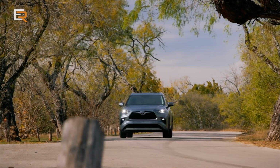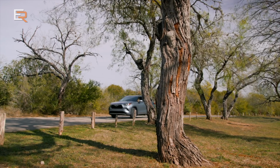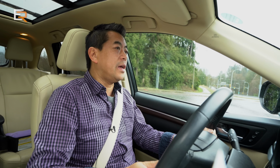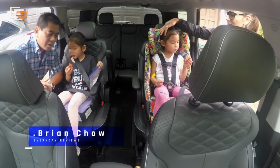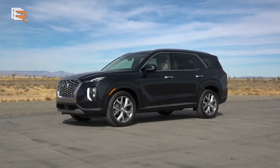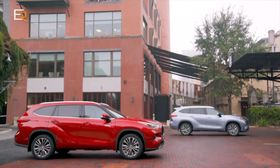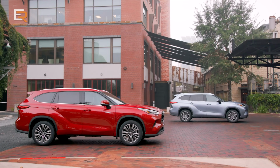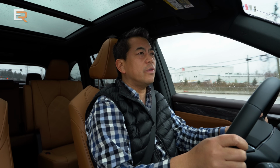The new one would be at the top of my list for all the reasons that I just stated for this older one. And there are some new heavy hitters in this category, by the way, like the Kia Telluride and the Hyundai Palisade. I like those a lot, but it's pretty hard to go wrong with a Highlander. You have the resale, you have the reliability, and you have a hybrid option. Fair enough. That's it for this week's review.